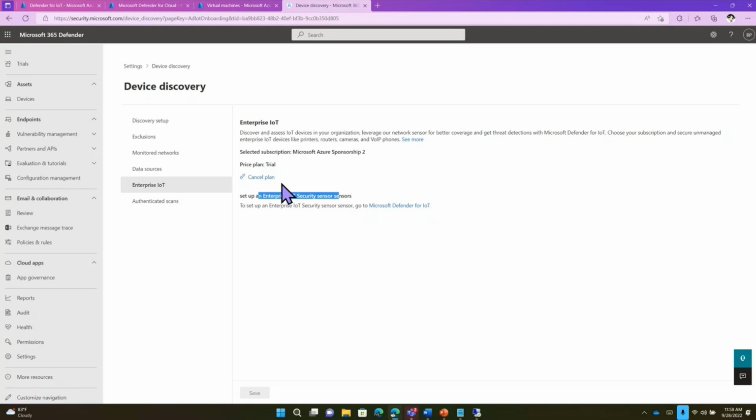Once it's set up in here, you will start getting information for any MDE devices that are going to discover any kind of unmanaged device or IoT device. Like I was giving in the example in the slides, you could do voice over IP devices, printers, cameras. So it really gives you that increased visibility to help locate whatever you're not able to see.